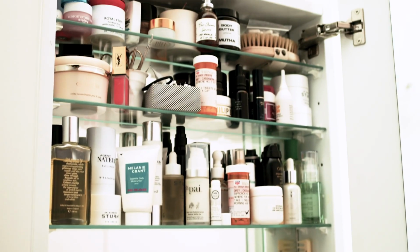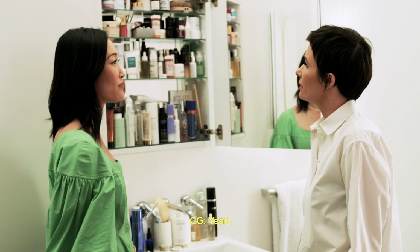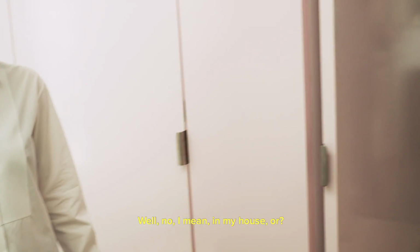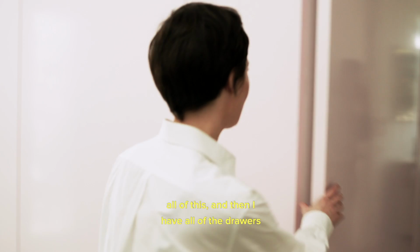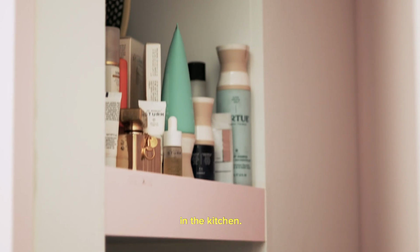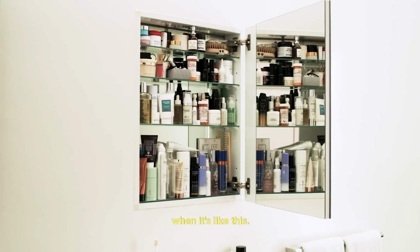Okay. Yeah. This is what's happened. This is all we have? Well, no. I mean, in my house or? Well, in your daily routine. Maureen, you know I have all of this, and then I have all of the drawers in the kitchen. It really makes me feel uneasy when it's like this.